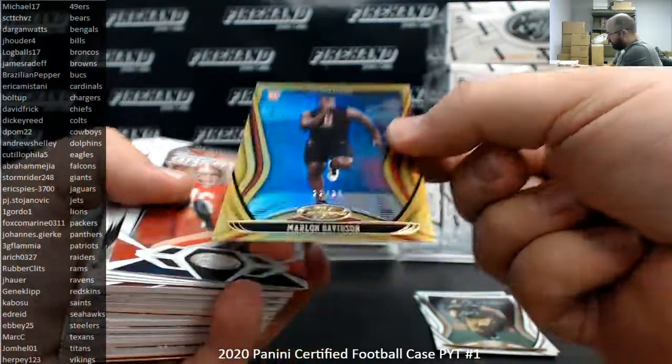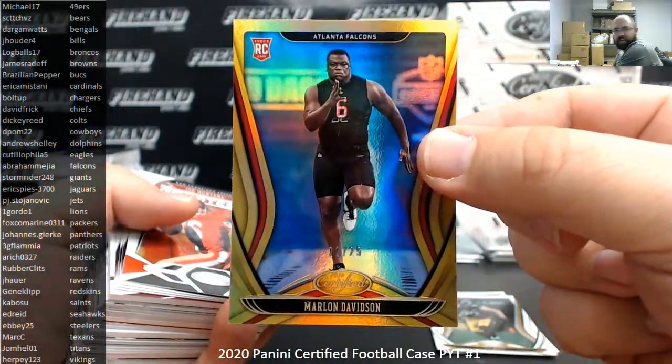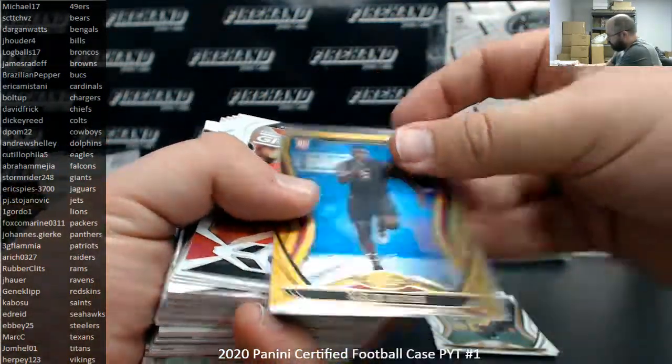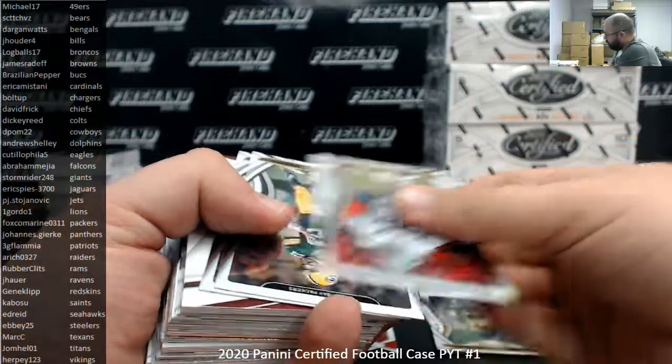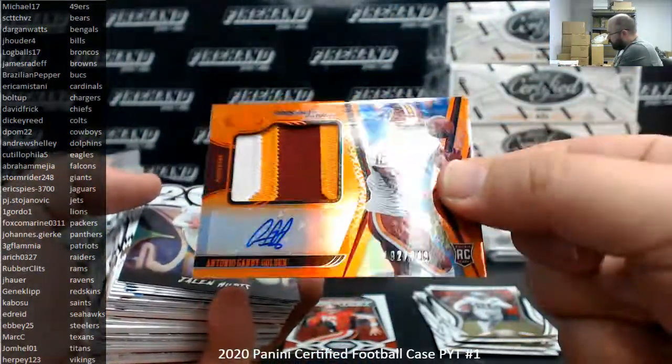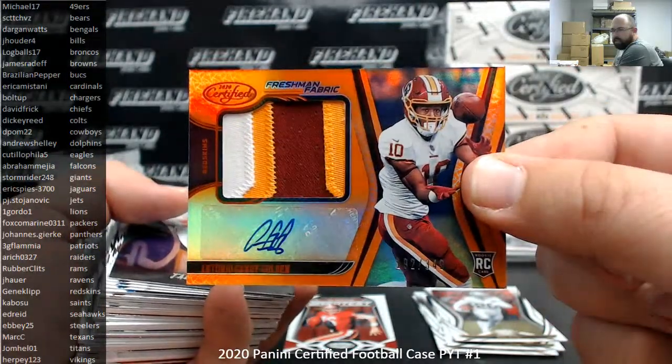Marlon Davidson for the Falcons. That's a mirror gold of 25. Falcons going to Abraham Mejia. Antonio Gandy-Golden for the Skins. That's an orange RPA to 349. Going to Gene Clip.